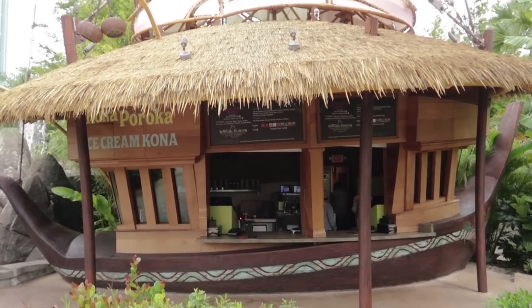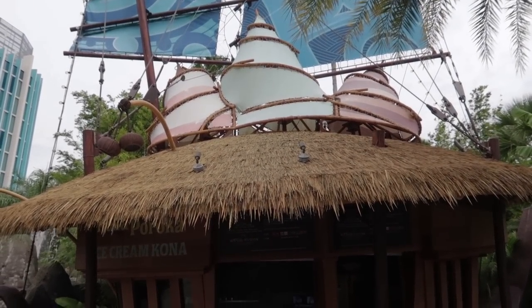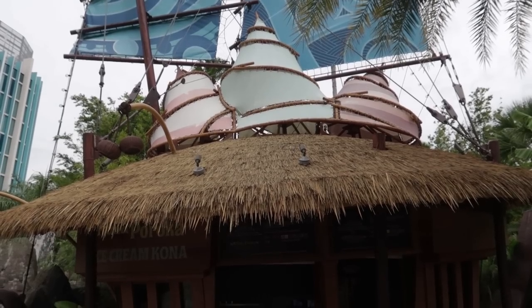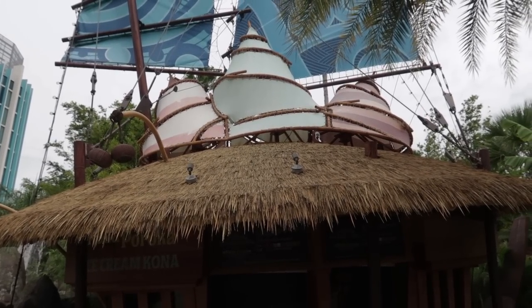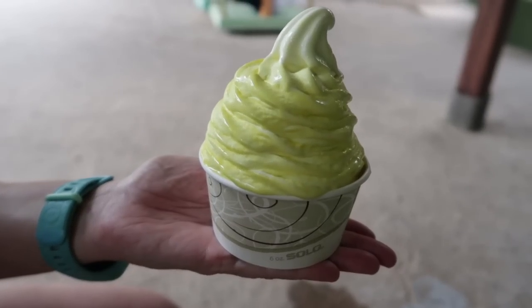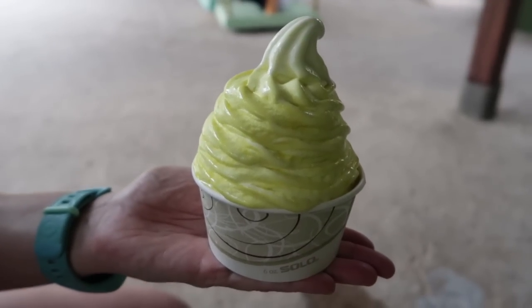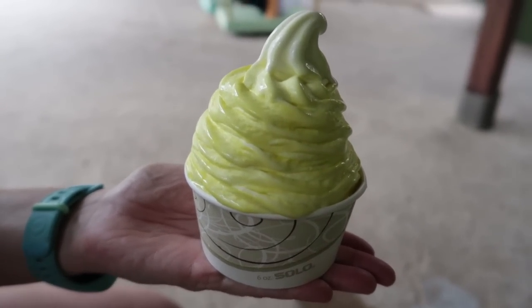Let me go get that ice cream for you. And here it is. I just noticed, I didn't notice this the first time, but up top, it looks like ice cream scoops, like the top of an ice cream cone. I did not notice that the first time I was here, or the second. And there it is. Two spoons though. Nikki, you can have some. Thanks. And by the way, the price of that cup is $5.49.